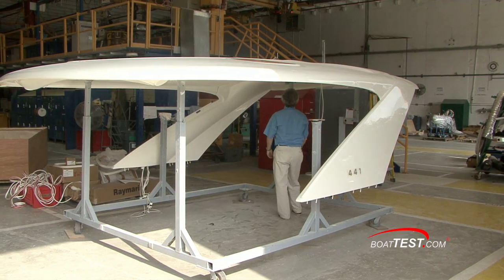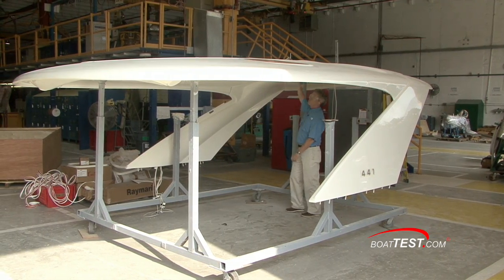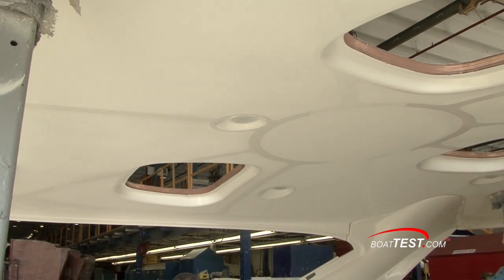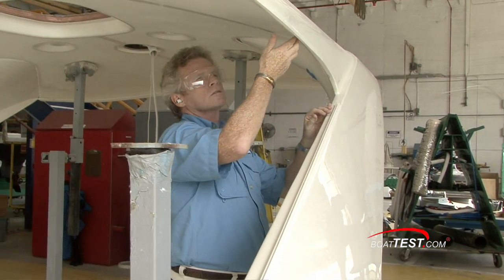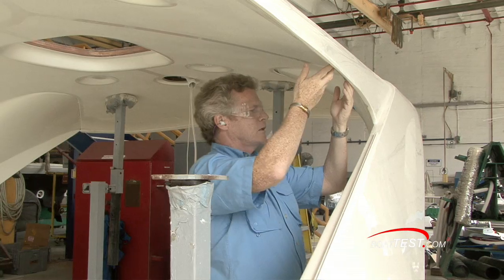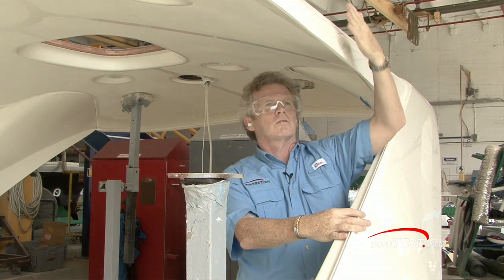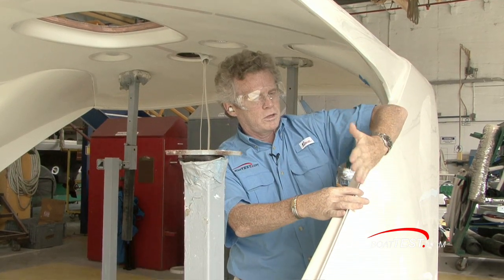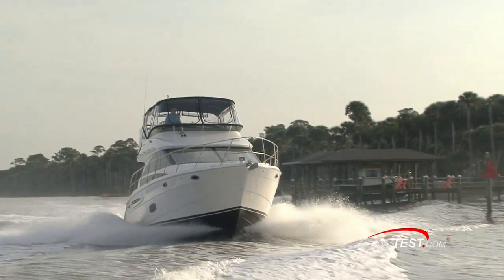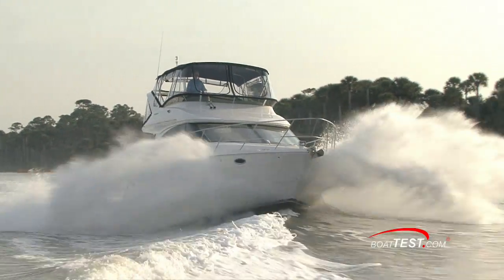Now this is the hardtop for the 441 sedan bridge. You can see that everywhere that there is an opening, it's reinforced with a wood core. And look how Meridian has added tracks for the isinglass mounting rods. They're on the inside of the outer edge of the top of the hardtop, and on the outside as we go down to the bottom. So if you have any water from rain or spray, it'll run down and be redirected out and right overboard. No leaking inside from isinglass windows.